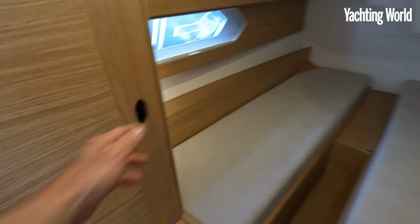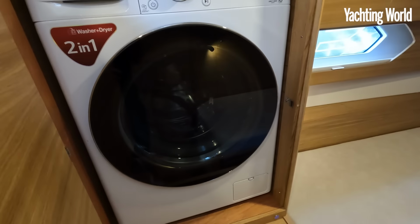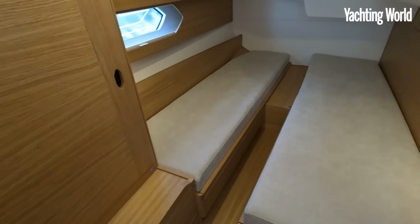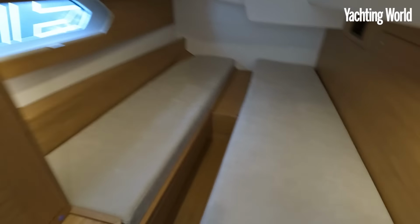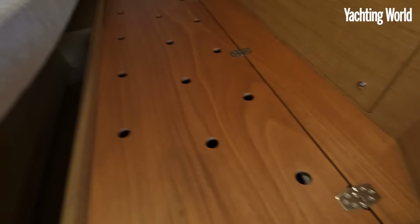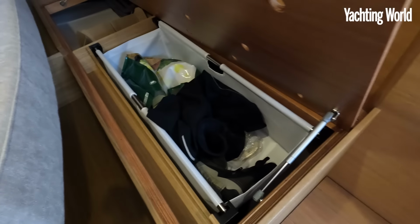This one has a massive 7 kilogram washer dryer contained in that locker, which means you wouldn't obviously have any hanging stowage in here. But bear in mind, you don't need to have that. And there is yet more below here. So let me show you this as an example of the accessible stowage. So as I say, below the berth is all stowage, and look at that, just lifts on gas struts.